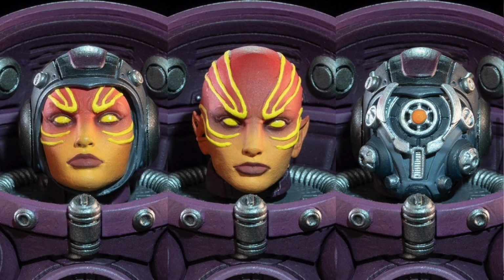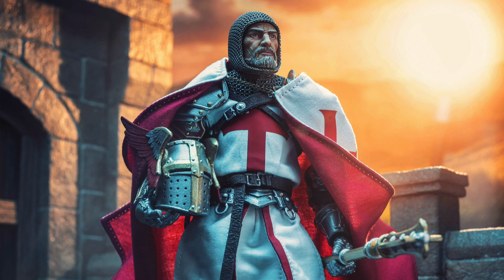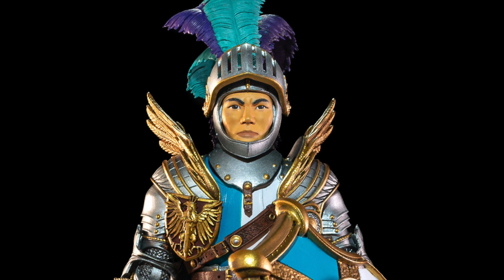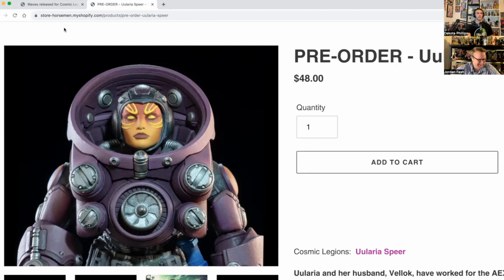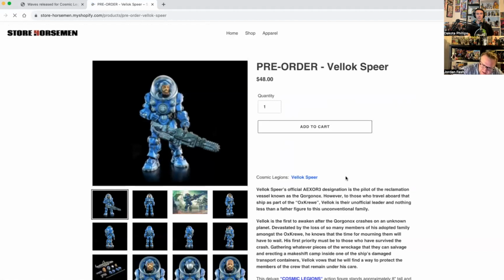Right. And do you think they'll do other faces, like they have with knights? I think this is the first female they've done this with. But they've done it with, who was it? Sir Enoch and that other Templar guy. Those are interchangeable. Yeah, Elijah, yep. And then the other Mardi Gras looking guy, I can't remember his name. I forgot about him.